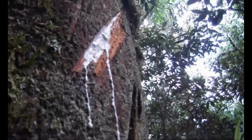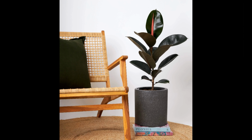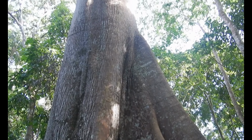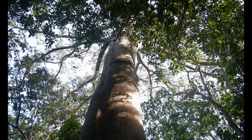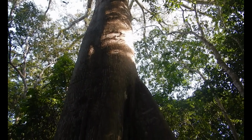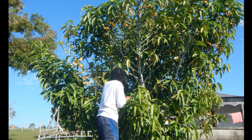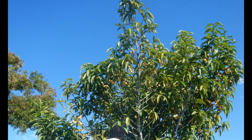In the flooded forest, there are a lot of rubber trees, not to be confused with the ornamental rubber plant we are familiar with. There are also cutout trees, easily identifiable by their enormous buttresses, like this one. There is still 9 more feet of its buttress underwater. Our personal favorite is the bakuri tree because we got to taste its sweet and sour fruit.